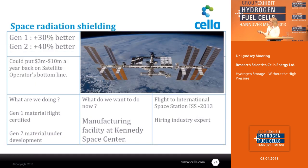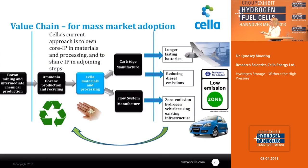I won't go into the space radiation shielding, but I will show you the value chain for our company at the moment, because we thought we would just sit here as a company and have IP and the material processing and manufacture, but it turns out that we're actually ending up with IP and collaborations downstream and upstream from us to get this to market. And it's this sort of end of the chain that we're looking for collaborations and for new partners.